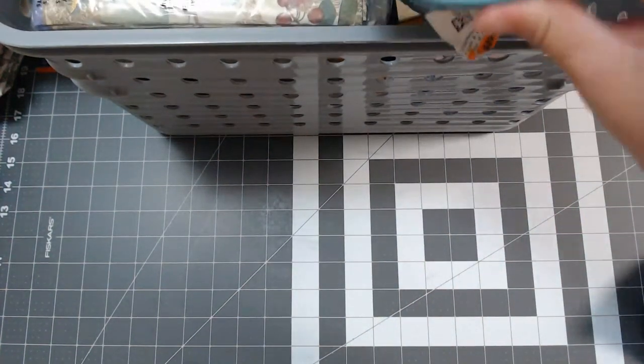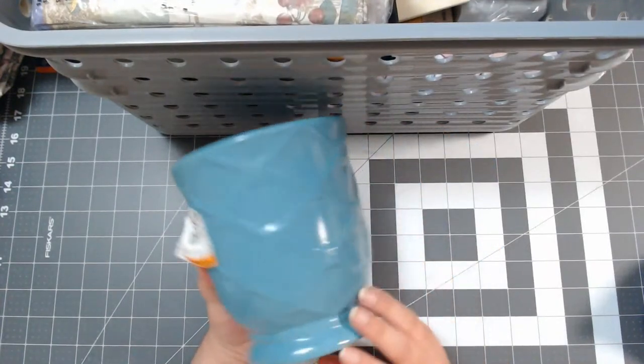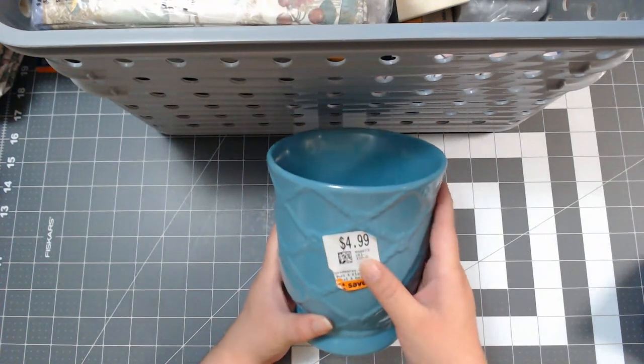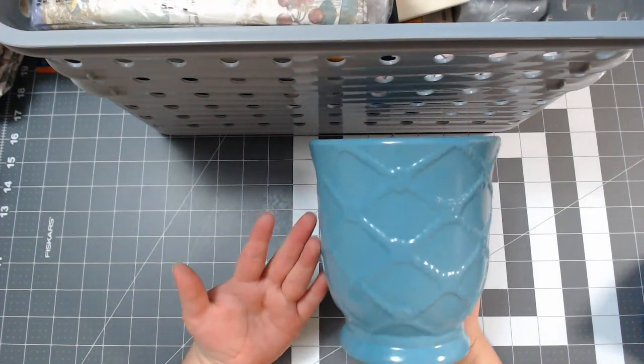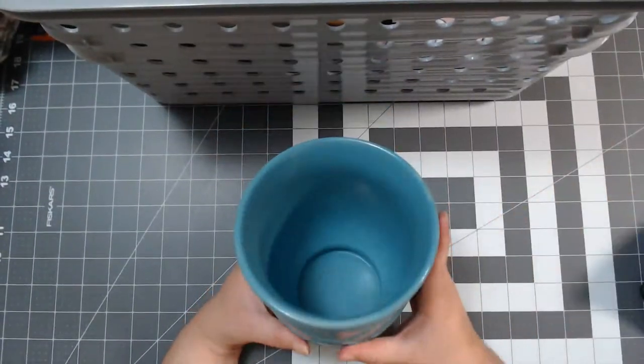And then I also got this teal blue vase that I could put something in, or fake flowers. This was $4.99, so this was $2.50, and it's just a really, really nice vase. So I'm happy that I got it.